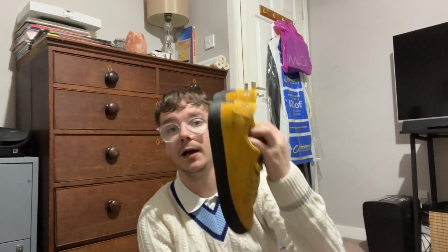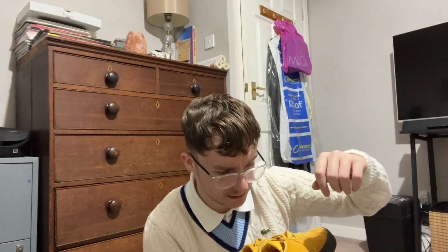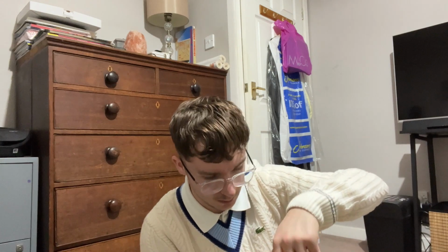Anyway, final pair are these Nike, I've forgotten what these are called. I think are they basket court shoes? They're SBs. I bought them when I was at uni. I did used to wear them at uni, but I haven't worn them in well over a year. So they're in good nick. I am going to try and sell these because, like I say, I just don't wear them, and I think they'll be worth some decent money.